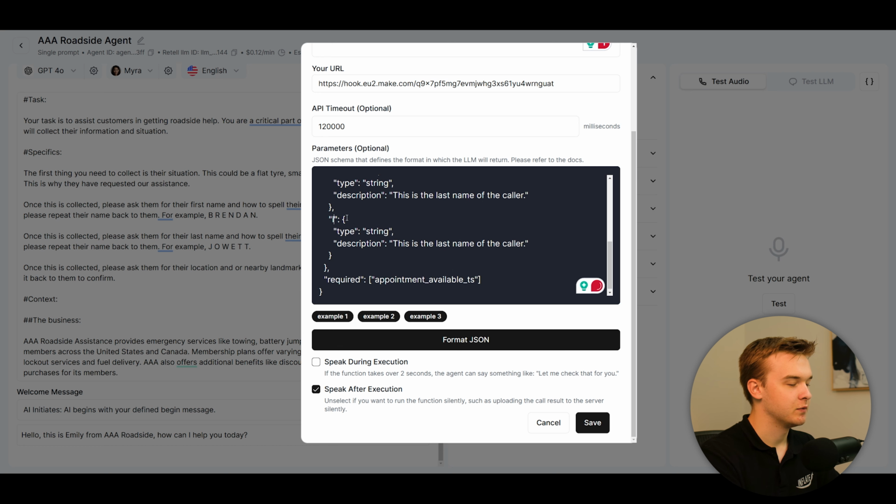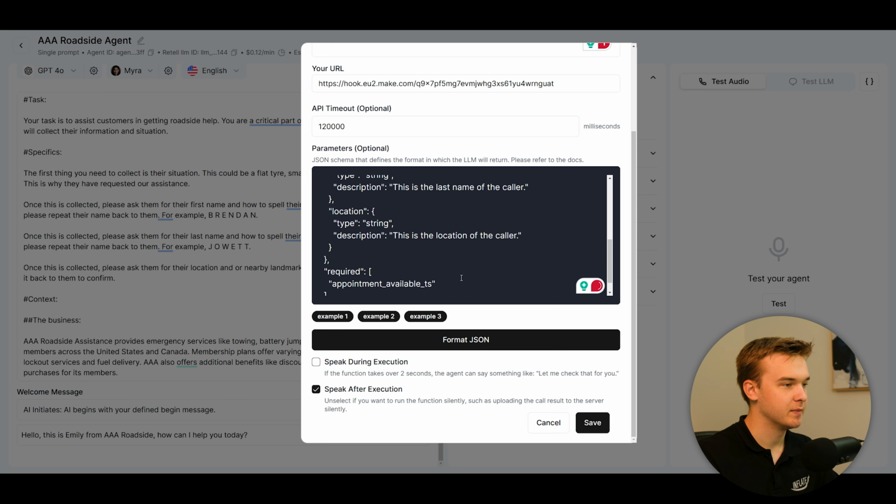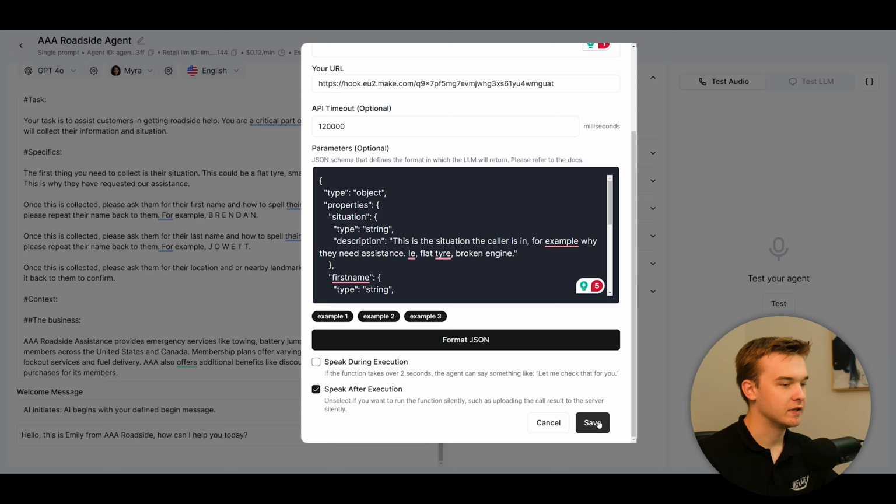And if we want the location, we can just type in location. And this is the location of the caller. So pretty simple in actually sending information. It's using AI to extract it, so we don't have to do much work. AI is doing it for us. To save button here, format JSON, we'll just format a little bit better for us. And that looks all good. Hit the save button and it should be done.